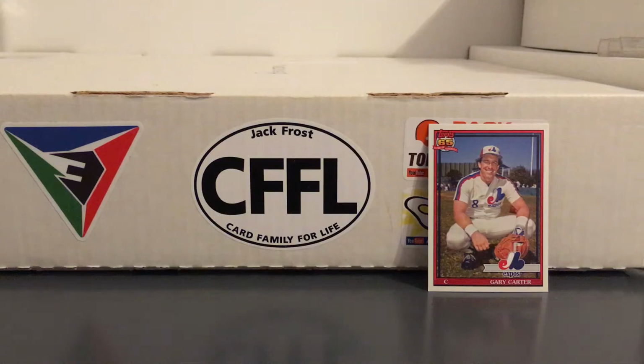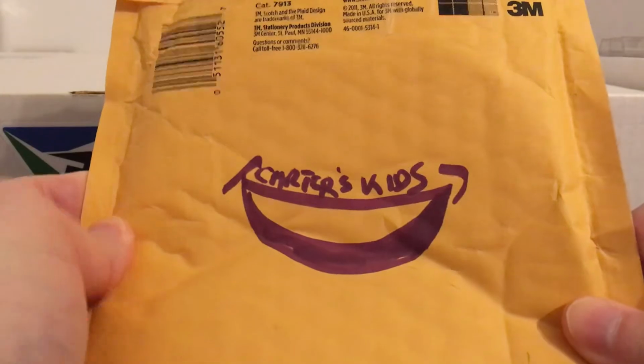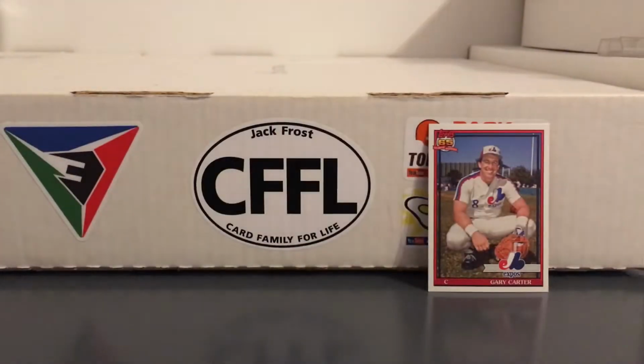Hey everybody, back with some stuff I got from Carter's Kids. I like the way he always puts his logo on the envelopes. And by the way, I always put up a Gary Carter card for him. He has the best Gary Carter collection I've ever seen. I know he says there are people with better Gary Carter collections, but personally I haven't seen a better one than his. And so he sent a bunch of stuff here.